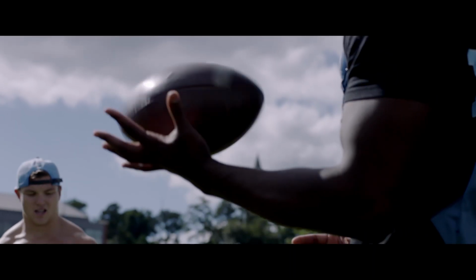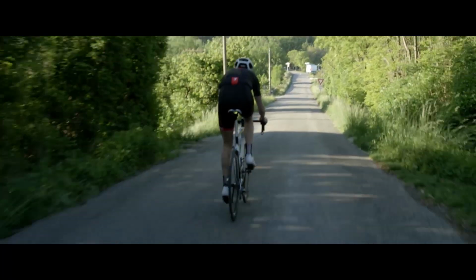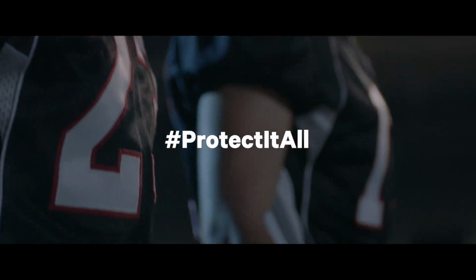Welcome to the next generation of protective gear for football and beyond, for every sport and every activity, allowing athletes to be bold, powerful, and protected. Protect them, and you protect it all.